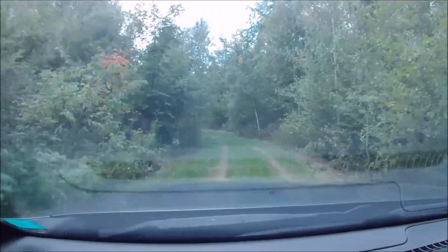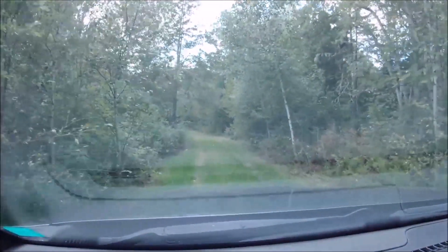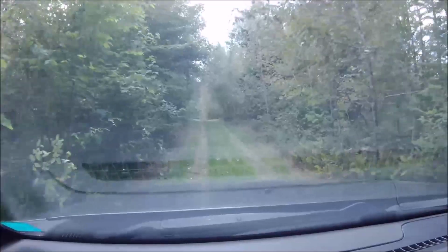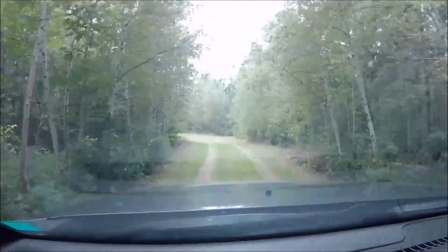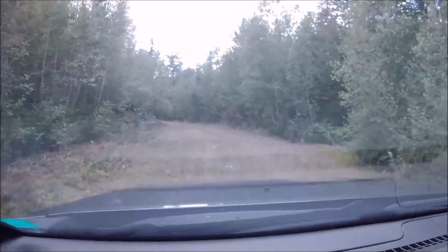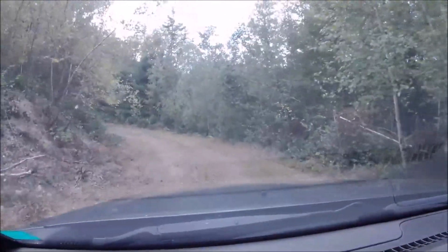I'd still like to fix the odd culvert in here. This one right here will bounce right there. That's partially collapsed. I'm trying to keep the water from washing over the road. Chances are we might see that black bear. It's 4 o'clock in the afternoon. Sundown should be 7:56 or something tonight.